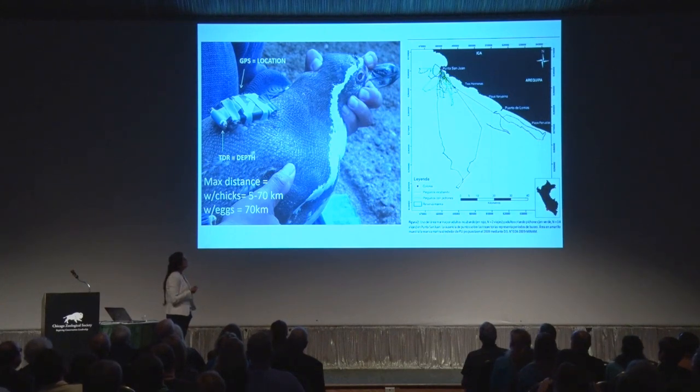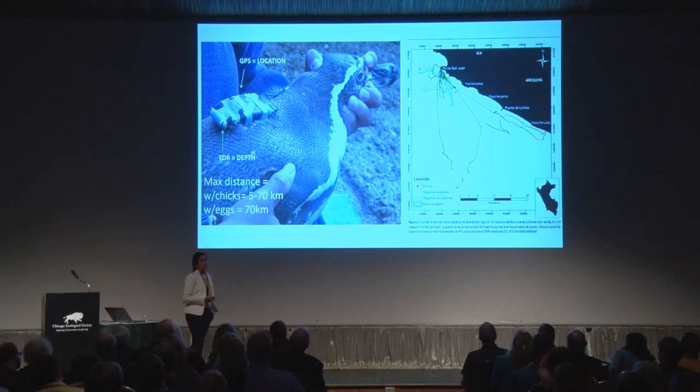Here's Punta San Juan. This is the protected area in that blue polygon. And these green lines here are the trips, the feeding trips, that penguins who had chicks did. And the red lines here are the trips of those who are incubating eggs. So neat stories.